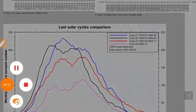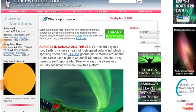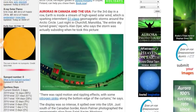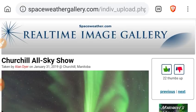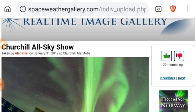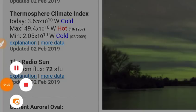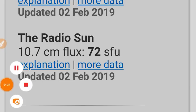Moving on. Shout out to spaceweather.com, the site I originally used pretty much for all of my sun information. Check out the auroras. That coronal hole wind stream is sparking some good ones. And there's a nice example. Located in Manitoba, Canada. 10.7 centimeter radio flux. Still at 72.